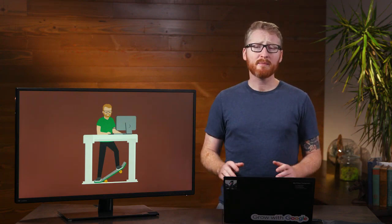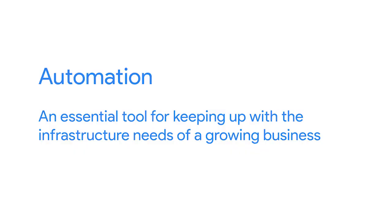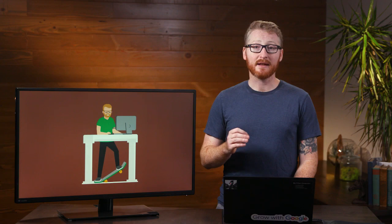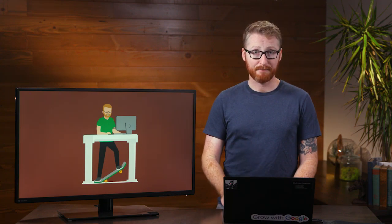If making this happen sounds a bit like magic right now, remember that we're here to share the secret ingredient with you: automation. Automation is an essential tool for keeping up with the infrastructure needs of a growing business. By using the right automation tools, we can get a lot more done in the same amount of time.